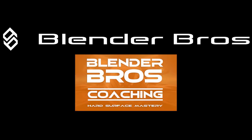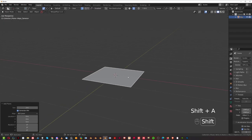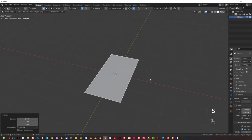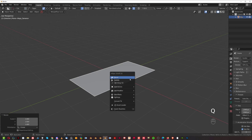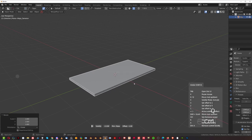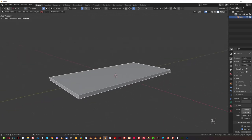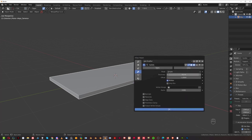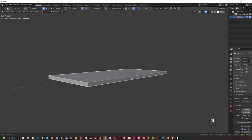This one we're going to be designing a sci-fi ceiling. So let's do the plane and let's go SY2 and then maybe Q solidify, and then when you hold Control you can snap it to increment when you're solidifying. So you see that we're going to have exactly minus 0.1.